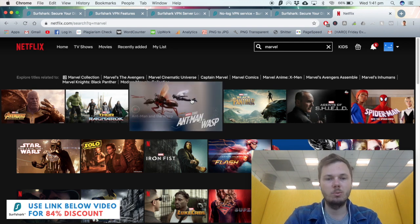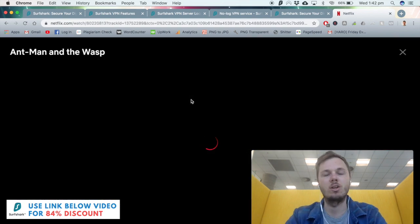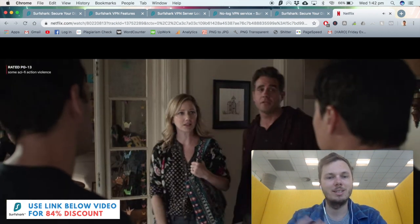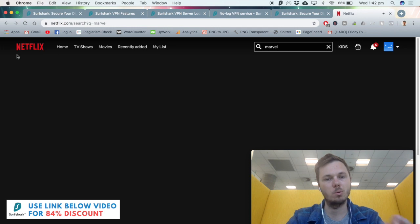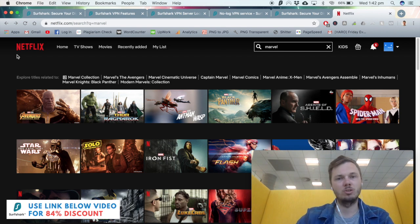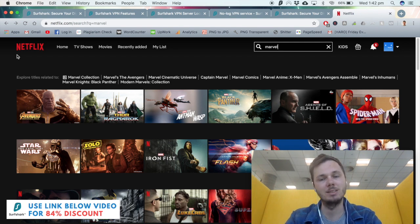I'm going to click into one of these just so you guys can get a feel for the buffering and the speed and the definition that you're likely going to get on Netflix when using Surfshark. As you can see, guys, the load times are almost instant, and I'm not sure if you guys can see this, but the definition is in HD as well. When it comes to accessing Netflix from other countries around the world, I found Surfshark to be surprisingly really good, and I also use NordVPN, and I'd say they're on the same level as far as reliability and speeds is concerned.